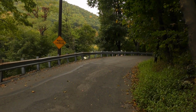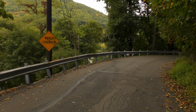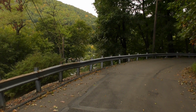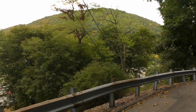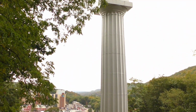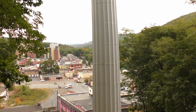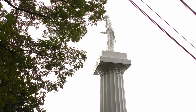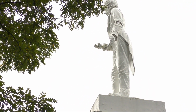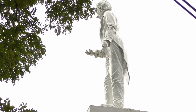Yeah, so just off this back road here is the Henry Clay statue. And if you know anything about history, that name should sound familiar. Now we're overlooking the town of Pottsville. And up there's the man himself. Oh, I gotta adjust the lighting on that. All right, there you can kind of see him through tree branches and telephone wires. We'll zoom in on it a little bit. There's Henry Clay, overlooking the town of Pottsville.